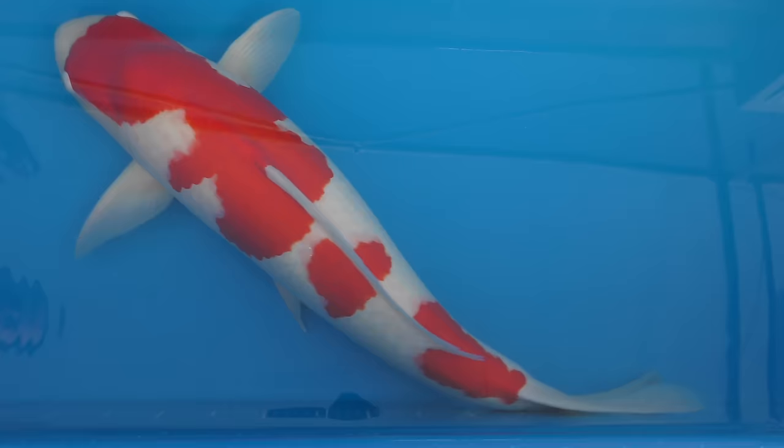So this Sanke is going back. It's going to go into this pond there, and you could win this for £5. So there you go, I must be mad. We'll get footage of Adam putting it in so you can see what pond it's going in. So that's the choice for the raffle.